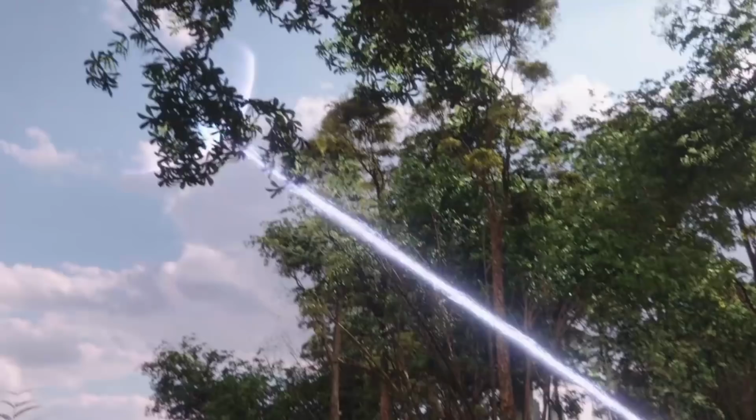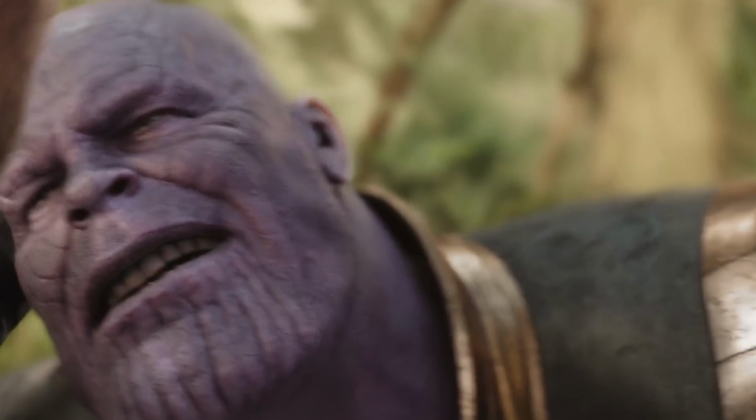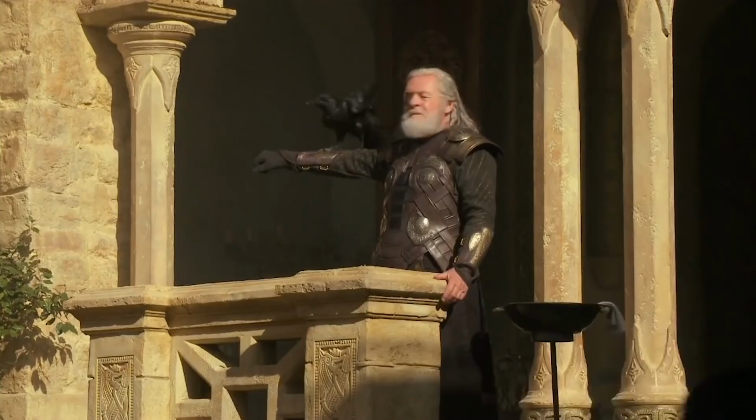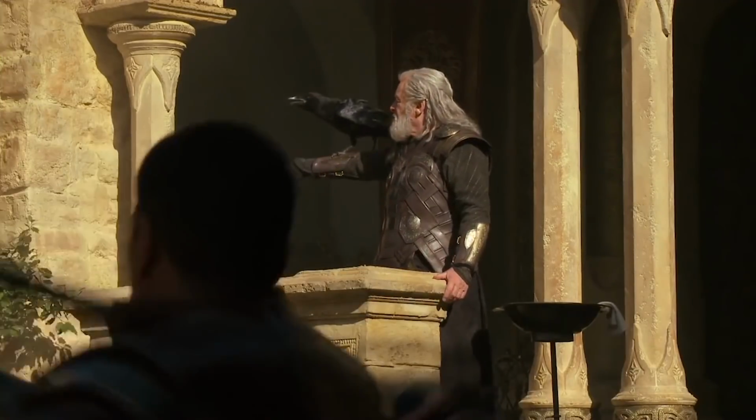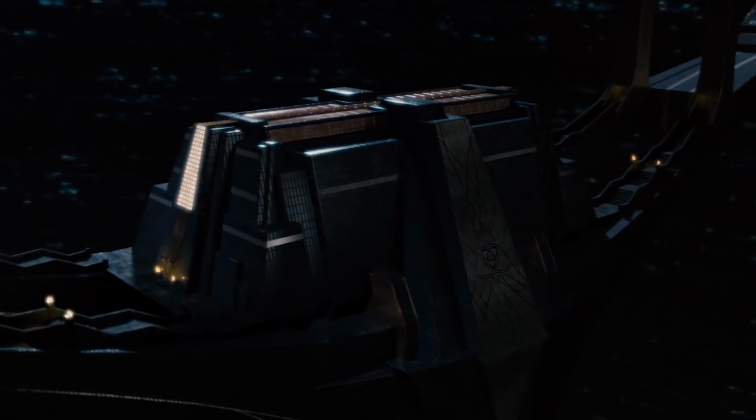The Marvel Cinematic Universe has seen a lot of powerful items being thrown around. Most recently, of course, it was the Infinity Gauntlet. It seems that Thor's father Odin had a vested interest in acquiring such items, as his vault on Asgard has seen quite a few on display over the years.